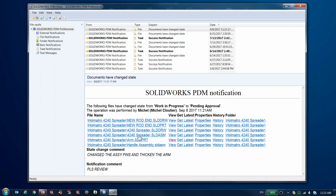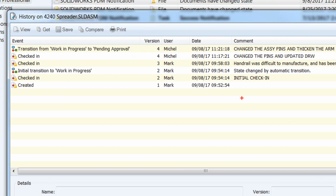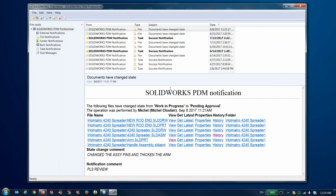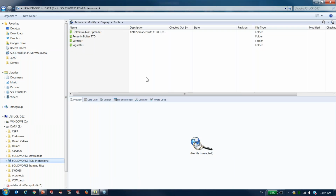The other type of information you can have access to, so maybe I want to see what happened to this file, I can look at the history of the file. And like I said, very quickly, I got the full history of what happened, who touched this file, when they touched it, what they did with it. So all the information is here. You see that Mark did some work this morning, and then Michelle did some other work this morning, date stamp, and comment of what happened to this file. So it's tracking everything in the back end. Now, if I need to simply open it up, I could again click on the hyperlink and open it up. But let me actually get back to PDM through the Windows Explorer and talk again about the search.